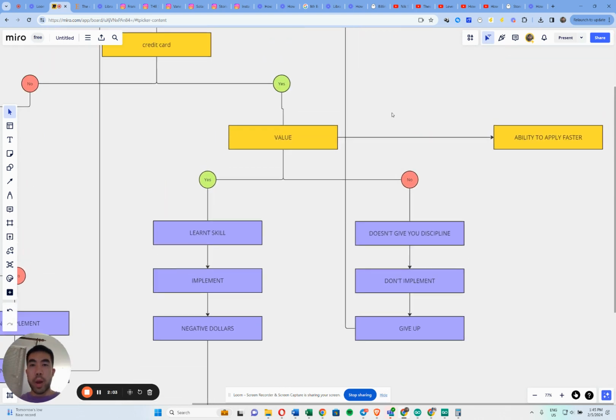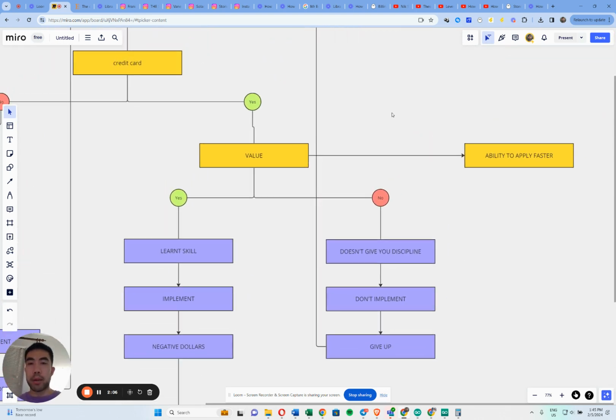Okay, so the way paid courses work is the ability to learn faster and to implement faster. Hence why a problem is solved quickly. The only bias and the only way it will not work is that the course will not give you discipline. Okay, discipline comes from constant practice and constant repetition of the skill every day and refinement of what mistakes you made, what went right, and reiterating the problem or the procedure and fine tuning it.